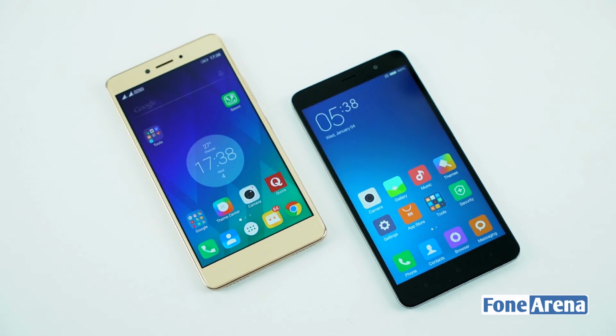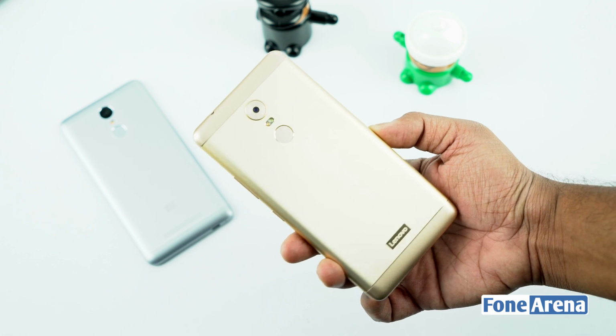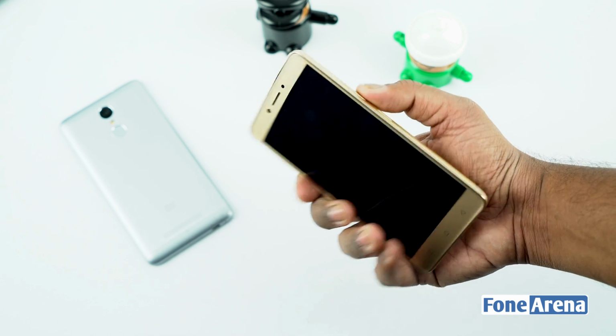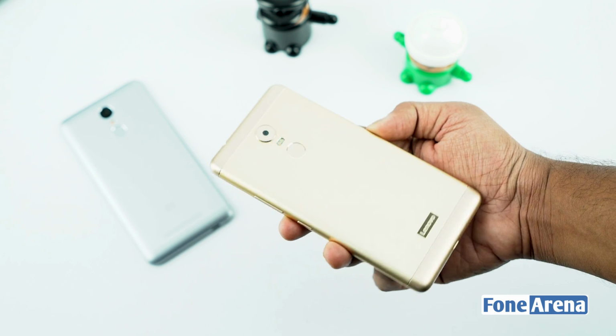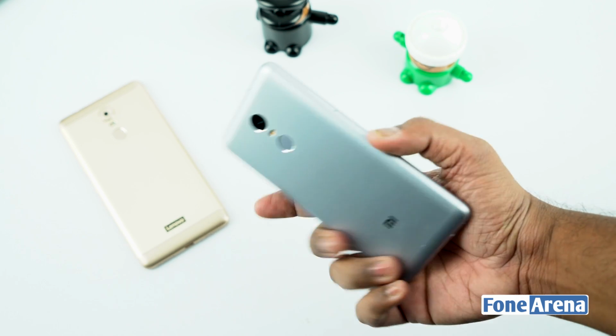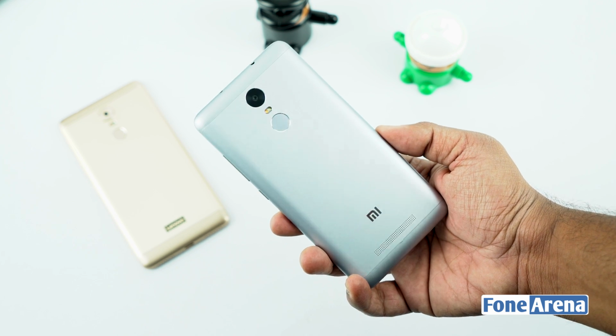Talking about the physical overview, the Lenovo K6 Note is strikingly similar to its counterpart, the Xiaomi Redmi Note 3, except for the camera bump on the back. The K6 Note comes with a metal unibody design similar to the K6 Power smartphone, measuring 8.4 mm in thickness and weighing around 169 grams. On the other hand, the Redmi Note 3 comes with a metal unibody design as well, measuring 8.65 mm in thickness and weighing around 164 grams.